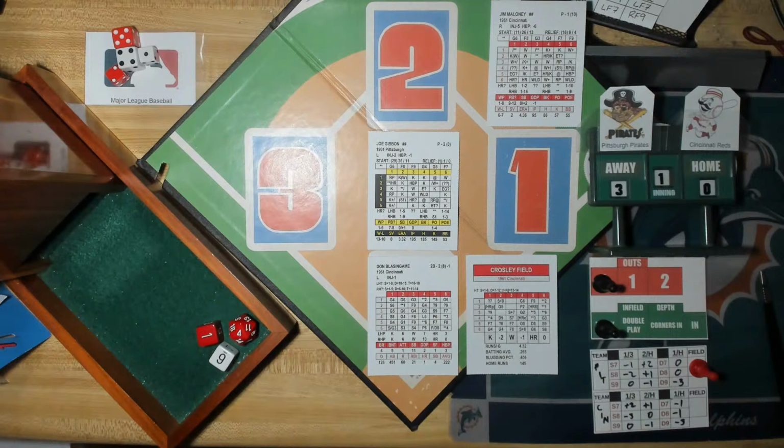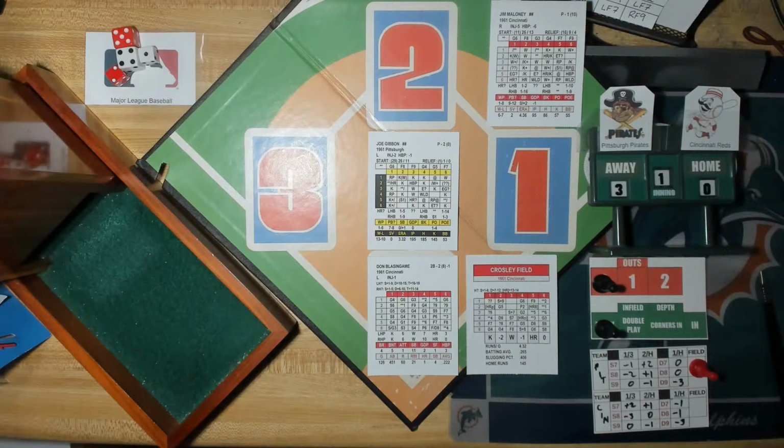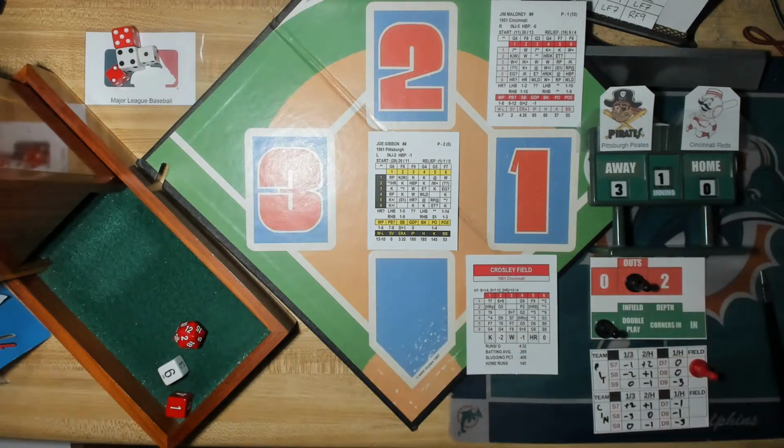Second baseman Don Blasingame will lead off for the Reds. 222 average, a homer, 21 RBIs. Gibbon will go ahead and deal. 1-6 against the lefty, strikeout plus. Or I should say super strikeout, and that'll get Blasingame easily, and that is a K. Strikeout number 1 for Gibbon.